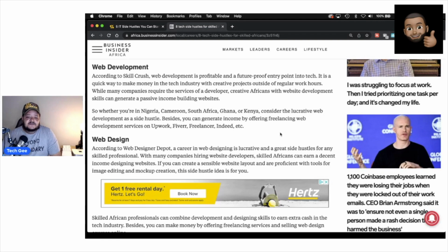As a matter of fact, if you know how to build website templates, you can sell the templates on a marketplace called Theme Forest, and I've bought quite a few templates over the years. Matter of fact, my Technology G website is a template that I purchased, and then I went through and customized it to my liking. But I paid about $35 to $40 for that particular template. So if you know how to do that, you can make some money.